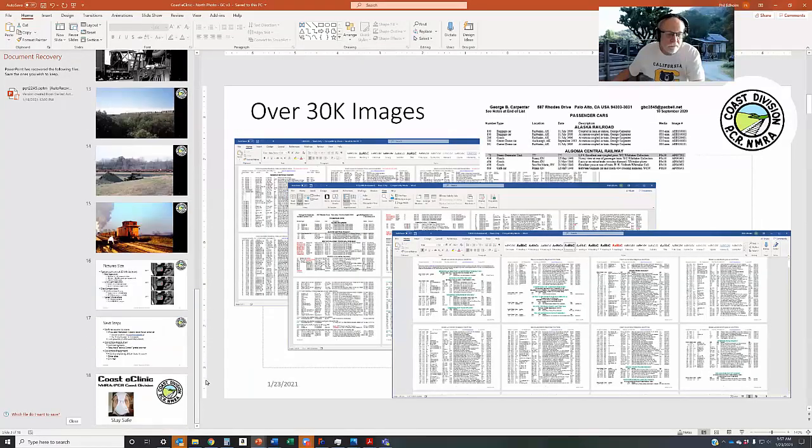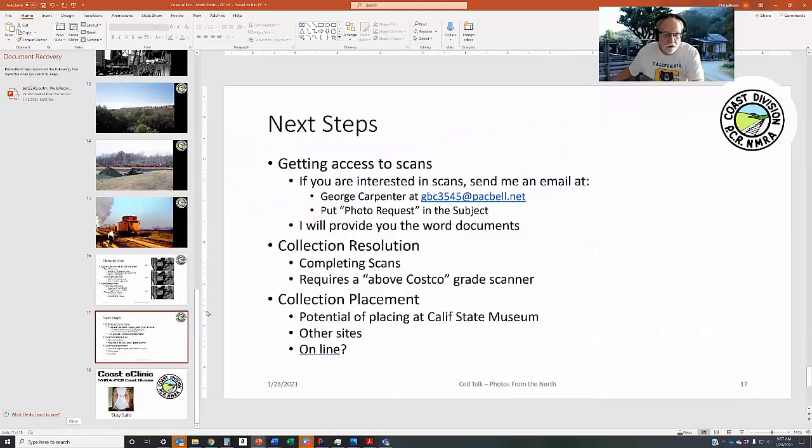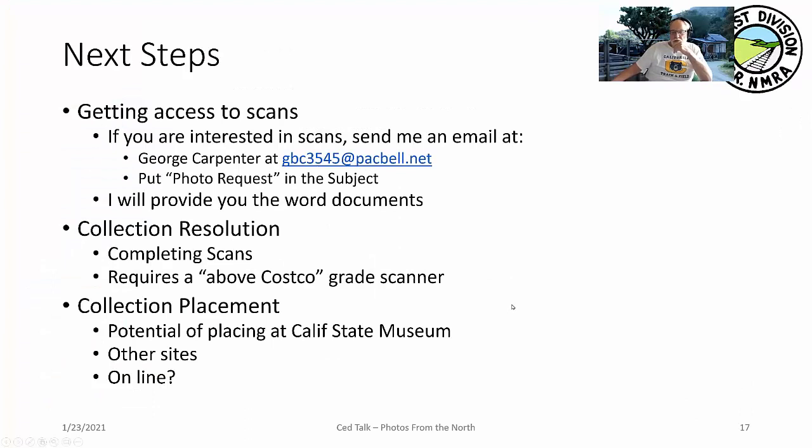So anyway, George, I wanted to jump back here for George. If you're interested in helping George complete the scans, it sounds like he's about halfway through. The only comment is it probably requires an above Costco grade scanner, not the cheapest kind of scanner. It takes some serious effort to get the scans aligned and do them right, or doing them through Photoshop.